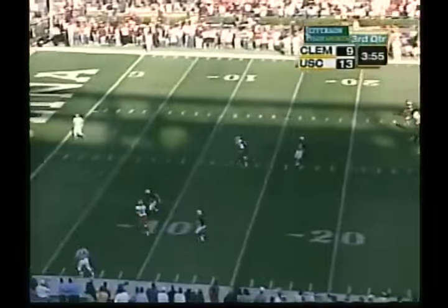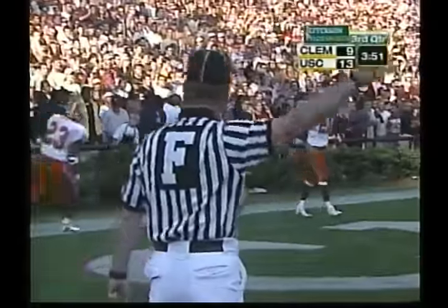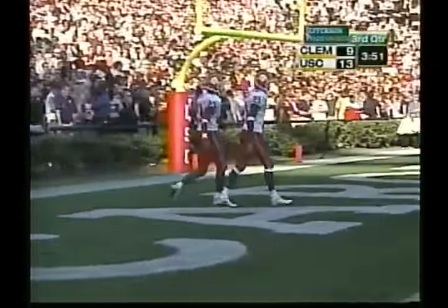Here's the punt, and it's a good one. Oh, it's right at the goal line, and then kicked off Hamilton's foot. Yeah, into the end zone, through it.